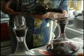Kenneth Douglas Mayer, professionally decanting a bottle of Leslie's Vineyard Zinfandell.